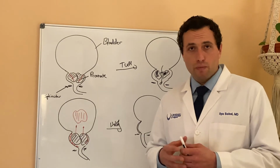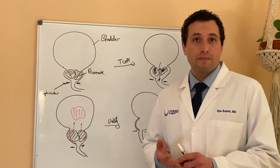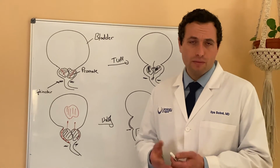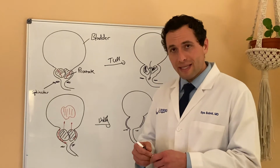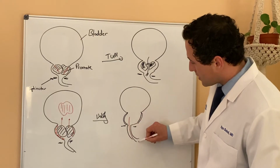In the short term, you can expect that you're going to have some blood in the urine, some burning, some frequency, some urgency, but not a lot of pain. The catheter is uncomfortable, and there is a catheter that's utilized at the end of this procedure. And it sits inside of the bladder like this.